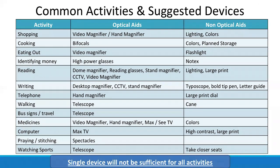This is a synopsis of the various tasks that the patient may generally be doing and what may be the ideal optical device as well as non-optical device. The most important point we need to remember is that a single device may not be sufficient for the patient all the time. So depending on what task the patient is undertaking, a device will have to be given and advised accordingly.